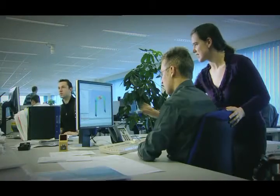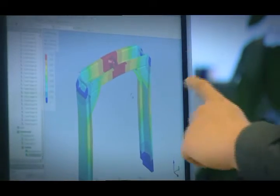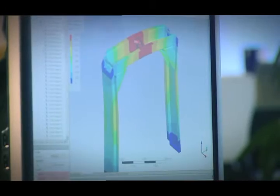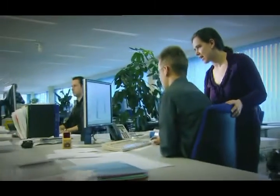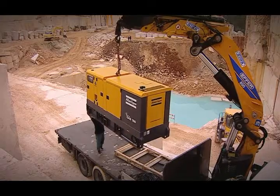In order to develop a generator for safe use and rough handling, the engineers identify the stress points in the structural parts like the lifting beam and the frame. In a computer-simulated finite elements calculation, all critical parts are subjected to the toughest impact and load stresses. The results are used to optimize the design. A design that will finally result in limited damage and minimal repair, translated in more uptime and lower cost of ownership.